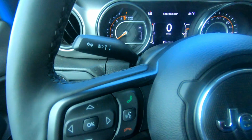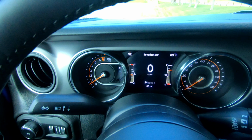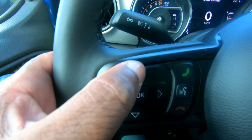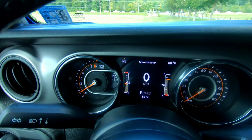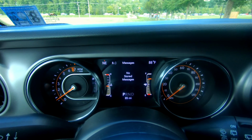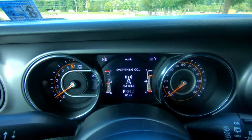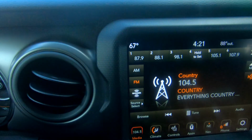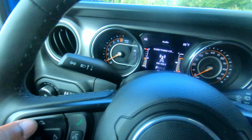And on the steering wheel there are controls here that control what is read on the instrument panel. Let me demonstrate that. So I'm going to click on the up arrow there and observe. And it takes you through several pages. I have no messages. Audio. Right now it's on FM 104.5, as we can see over here. Continuing.